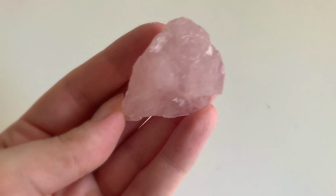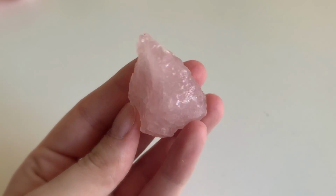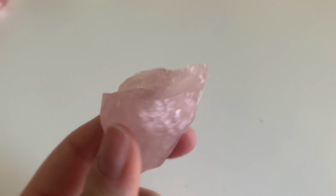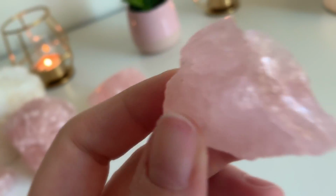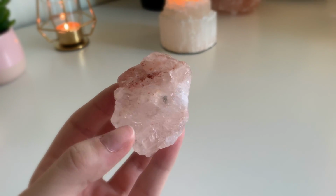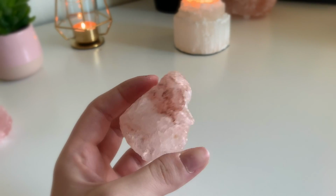It's not that pale. I mean, I love every single rose quartz, I'm not gonna lie, but every time I see a rose quartz that has an even more intense pinkish color to it, I'm really into it because I just love the pink colors. It's very pretty. So right here we have another pinkish stone, and this is actually not rose quartz, it is pink salt.